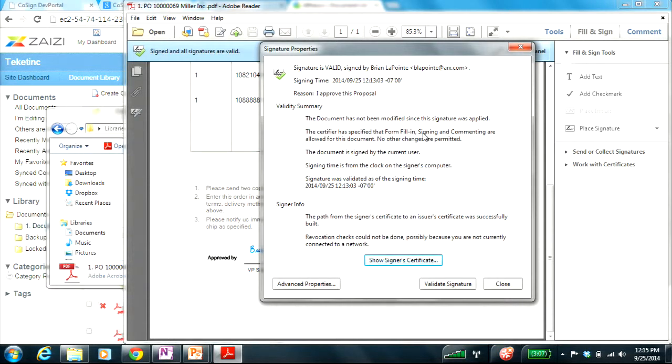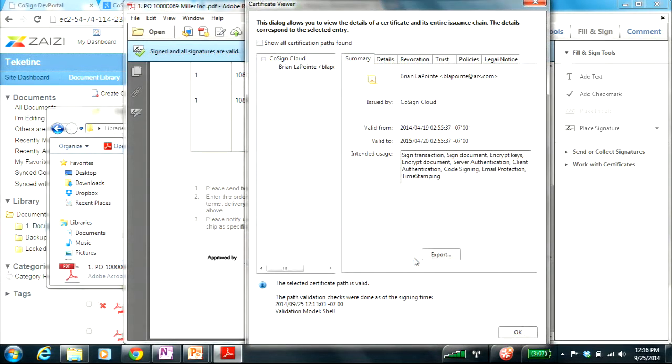And again, in the certificate, this is just giving you the details. And if I want to look specifically at the signer's certificate right here, it's coming off my CoSign Cloud, issued by, we call it CoSign Cloud. That's where it's coming from. I'm Brian LaPointe. Standard implementation, according to the way it's supposed to be. Does that make sense? I know I've said it a few times, but it seems that that's the key thing.